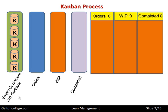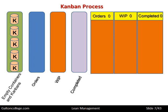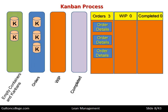Now, our system is, as I said, a very simplistic one we've got here. But let's say we now get an order, or we get some orders. Let's say we got 3 orders. Well, 3 of the empty bins are now going to be used. Previously, we had 5 bins empty. Now we've got 2. 3 of them are being used for the orders. And you can see our order board has changed as well. Now we've got order details over here. And we've got 3 orders. We know we've got 3 orders that have come in for these particular items. So we've got 3 orders in the system, and 3 orders are flagged up on the board. So there can't be any mistake about this.